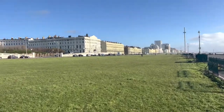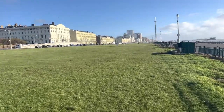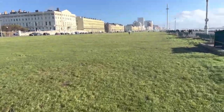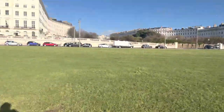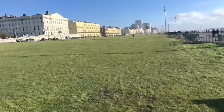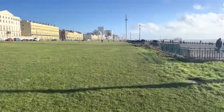This is called the Hove Lawns or something along those lines. It's certainly a massive grassy area that if you come down here on a nice warm summer's day with a picnic, you wouldn't have difficulty finding somewhere to sit. There's a cafe back there, and I get the feeling that they must serve fish and chips, because there's a beautiful fish and chip smell wafting in the wind. I can only think it's coming from in there.